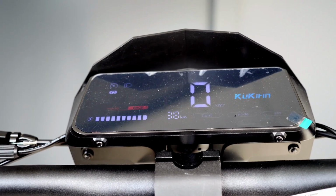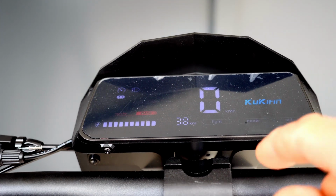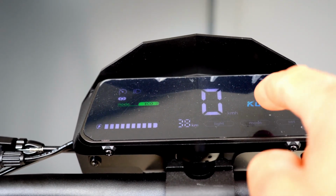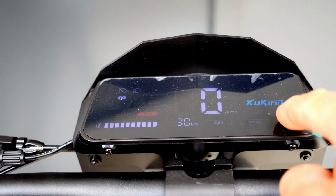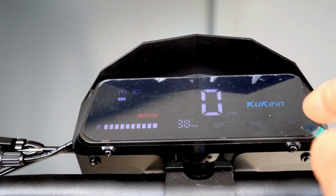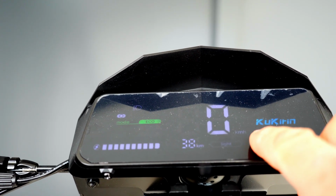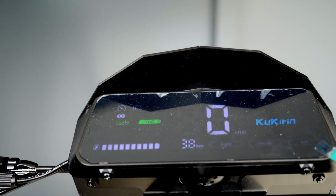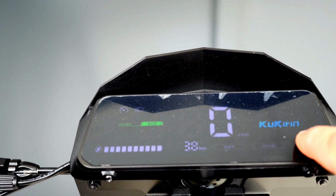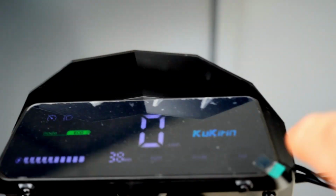It's pretty cool that KuKirin built a touchscreen into these displays where you can control the lights and the modes. There are 3 modes, Eco, Sport or Race, and you can also set your scooter to run on kilometers or miles, whatever you prefer. If you want to turn cruise control on or off, you have to hold the mode button. Now cruise control is on. And if you hold the set button, you will turn the zero start mode on or off. Now it's off.